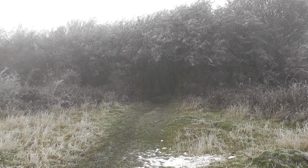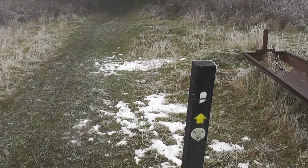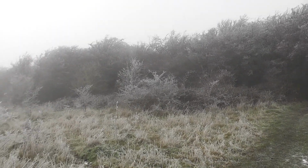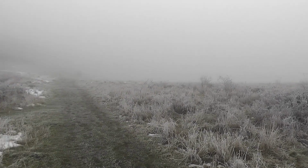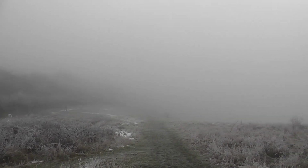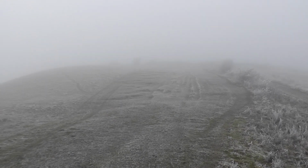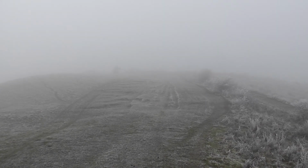Just about to enter the hawthorn wood mentioned in the text. Great up here. The way the fog has enclosed me, I could be anywhere. Yorkshire moors, use your imagination. Exmoor, brilliant. The final ascent to Ivinghoe Beacon, but where is it? So foggy.